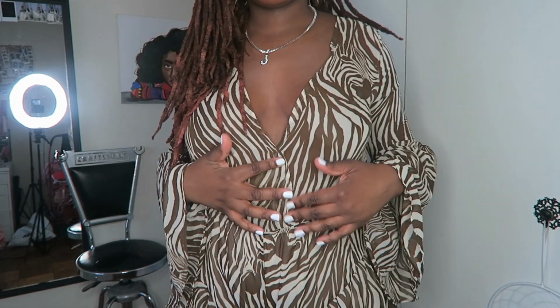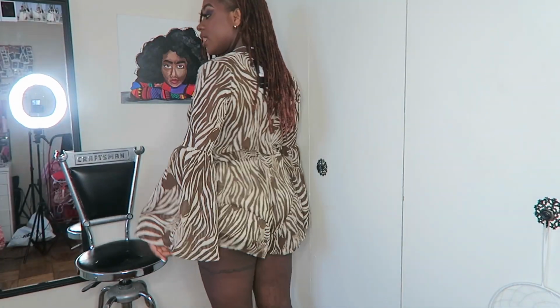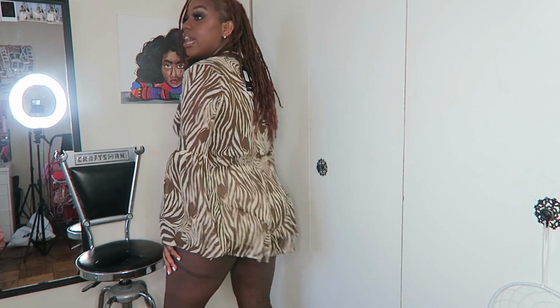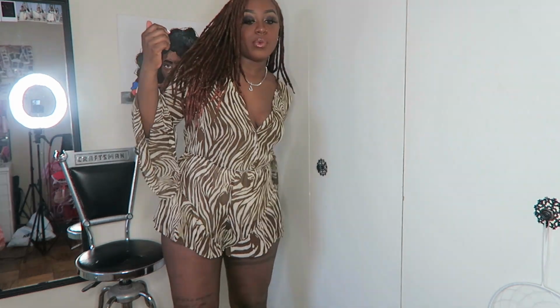I put a pin here because it could go all the way down, but I don't really like that because I like my chest to feel secure and like it's not gonna come out. I could do that and look, it's secure. So if you are like me, then you could just put a pin in it. It's not too short to the point where your cheeks are just out, but it's definitely twerkable, baby. And that just gave me a big wedgie.